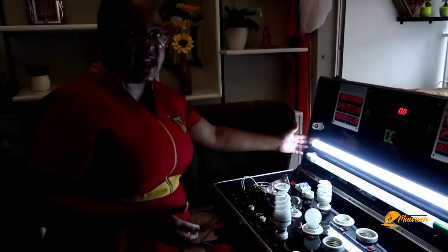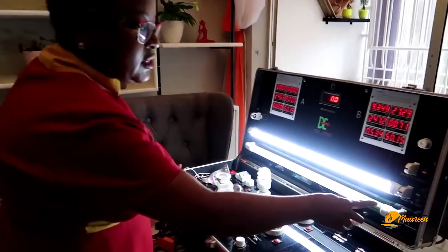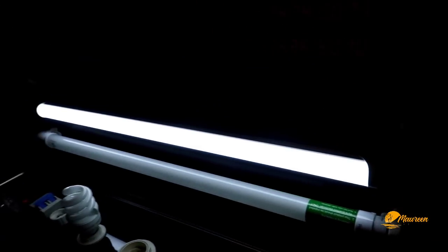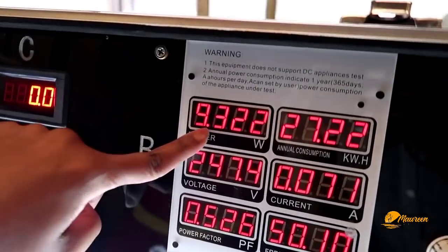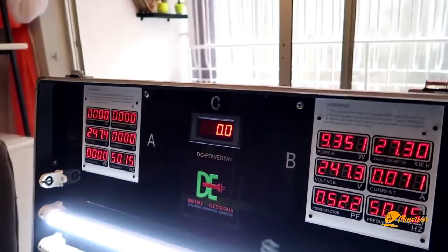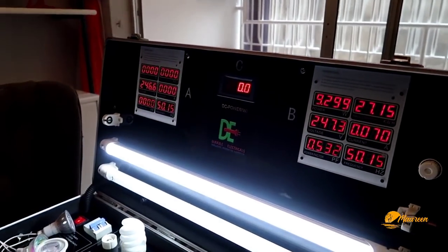So this one doesn't have a starter and it doesn't have a ballast. So the power consumption is less, because the ballast and the starter consume power. You can see this one was written 9 watts. It's showing 9.3 because of our voltage here, but it's plus or minus 10, depending on how the power is behaving.